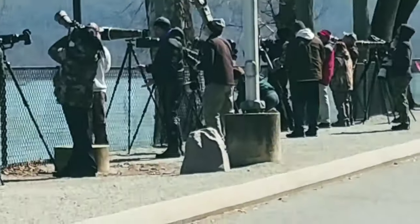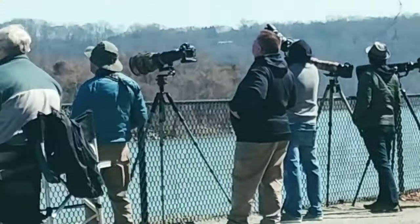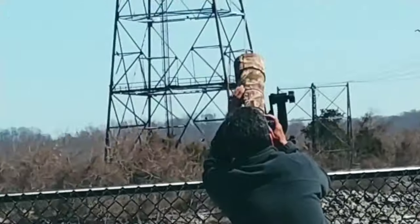This eagle is putting on a show for everybody. And all these people are capturing, or trying to get a picture. It's gotta be hard.